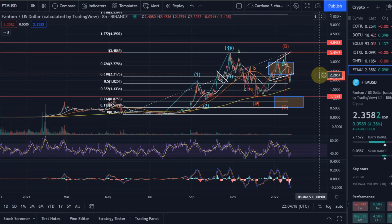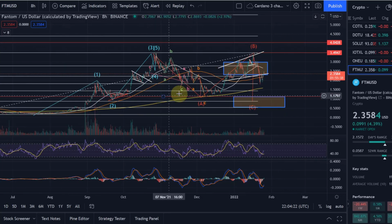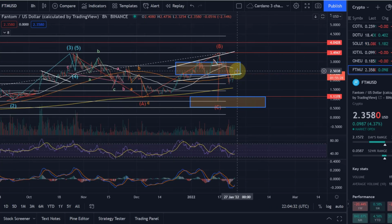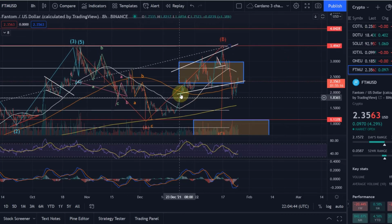All right, so let's take a look into the chart. And as you know, my view here has been fairly bearish also throughout this move up. I'm still of the opinion that this was a wave B and that we are now in the wave C. In my view, what we could be seeing here currently is the forming of a head and shoulders.